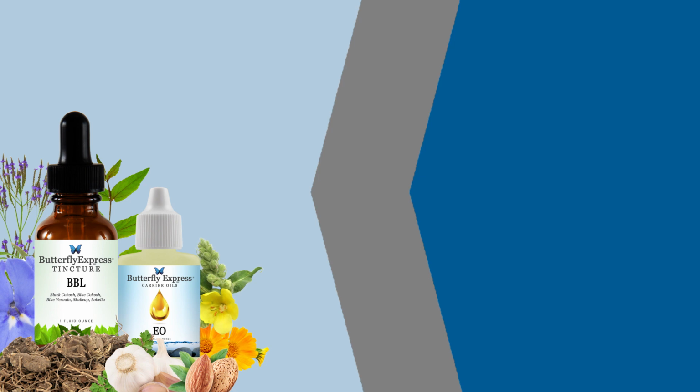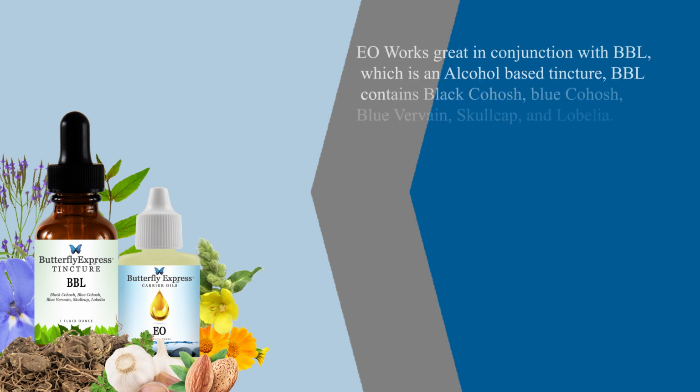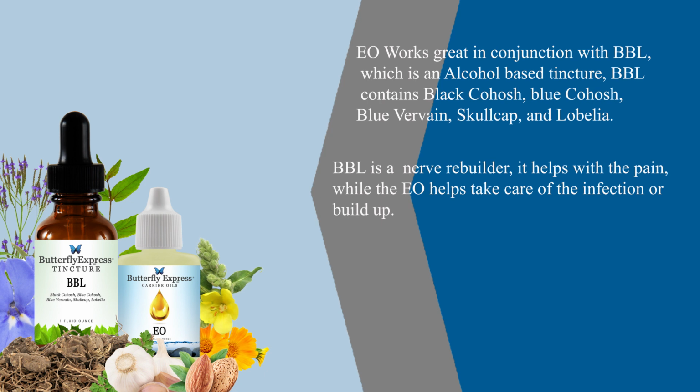So with the ear oil, what you want to do, you'll use it in conjunction with BBL as an alcohol tincture. BBL contains blue vervain, black cohosh, blue cohosh, skullcap, and also lobelia. BBL is not so much infection fighting as it is for the pain. It's a nerve rebuilder and it is a deadener. So if you use the BBL, it's going to help take care of the pain, while the ear oil is going to help take care of the infection or any buildup that there may be in the ear. It's going to help to loosen that gunk.